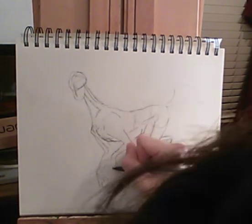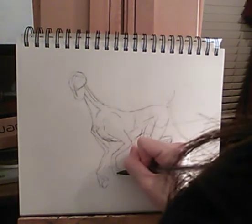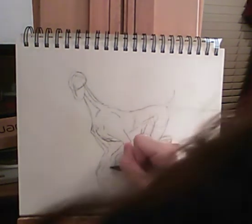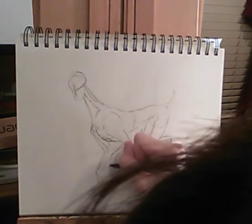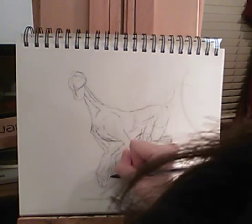Okay. I'm gonna give her thicker fingers because I kind of imagine the fingers would break if she were running on her knuckles, and they were really thin fingers, so let's make the fingers a little bit thicker.